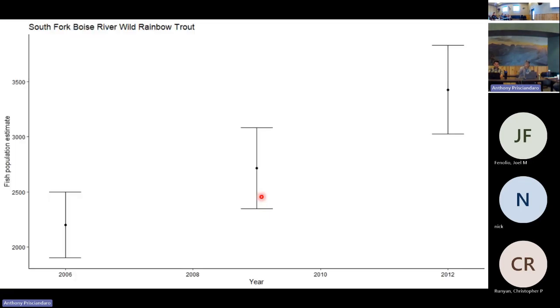And so these are the population estimates pre-fire. There's going to be some math associated with these later, but generally speaking, this is that very pure ratio of marked fish to recaptured and marked fish. What we're seeing between 2006 and 2012 is a steady increase. These black points are the population estimate, and these error bars are confidence intervals surrounding that estimate. So as you can see, we're on an upward trajectory.